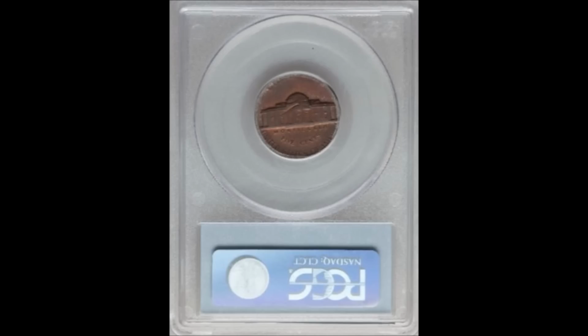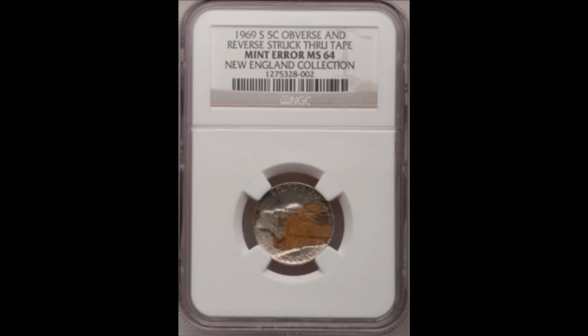This one is a PCGS Mint State 62 Red Brown, and this one sold on Heritage Auctions September 10th of 2019 for $216. This is the most recent sale out of every error coin I'm talking about on this list. Pretty neat coin. So the third error that certainly draws enough attention by itself is another 69S.